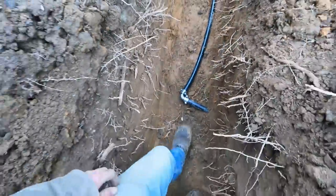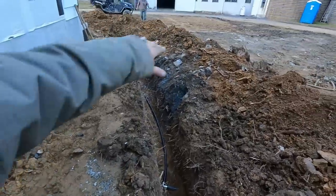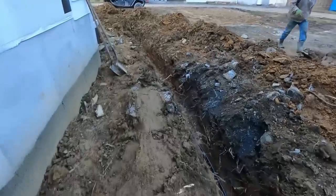Good. So now our dry cow barn has water again. I didn't dig this trench that deep because we're going to be adding some dirt on top. It'll end up being over 3 feet till we're done.